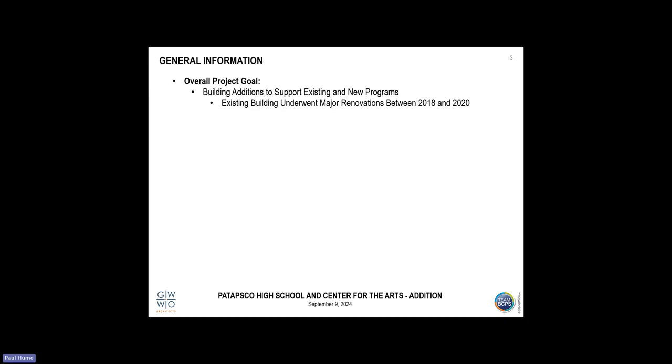Our agenda for today is broken into a number of sections. The first thing we're going to do is go through some general information and talk about project goals. Then we'll get into how we have addressed those situations in our design. We'll have some preliminary renderings, and then we'll talk a little bit about the project overview, and then questions and answers.